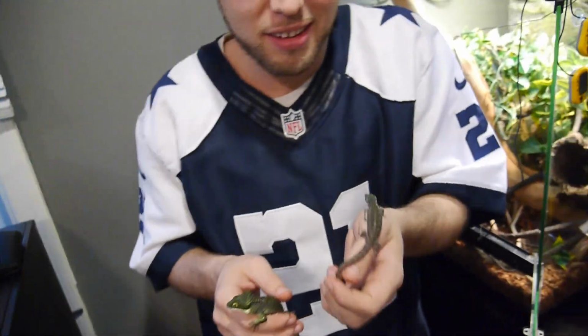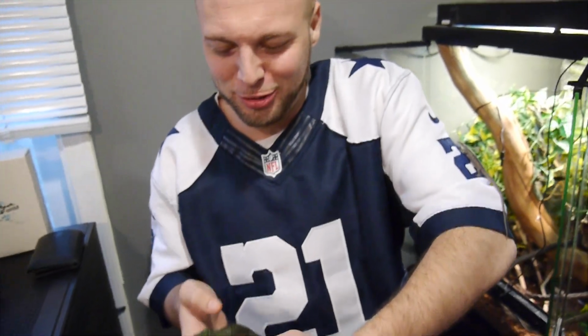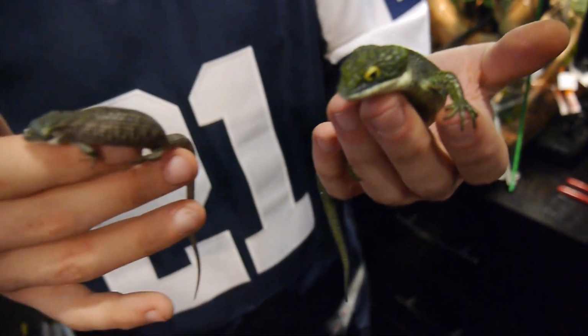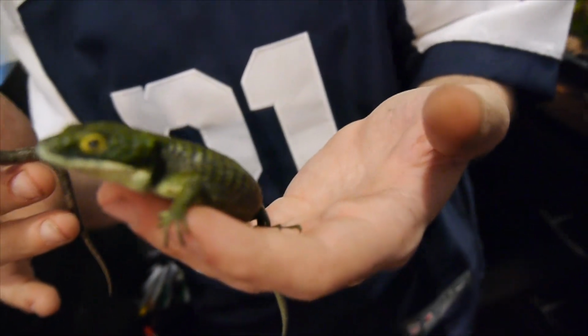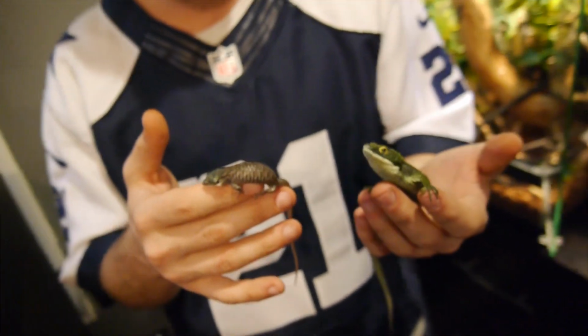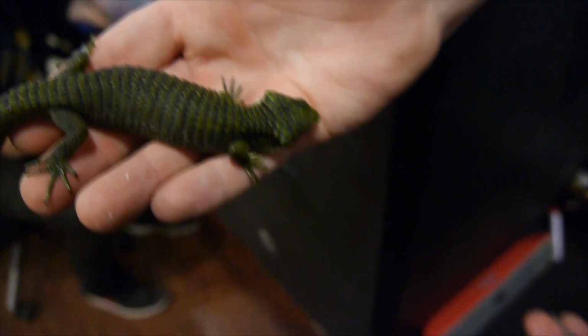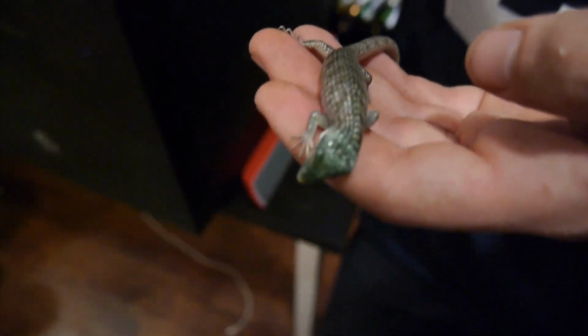Hey guys, welcome back. So, as you've seen earlier, my buddy got me some Mexican alligator lizards for my birthday. Mexican alligator lizards are actually from the abronia species. They come from Mexico, Central America, and Guatemala. These guys are actually an endangered species. They're found in cloud forests. Cloud forests are usually 4,000 to 8,000 feet above sea level.